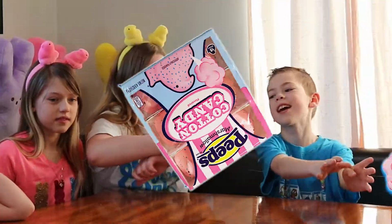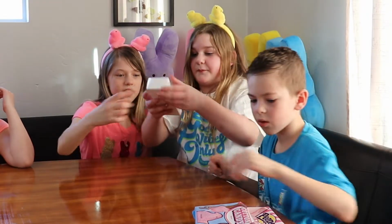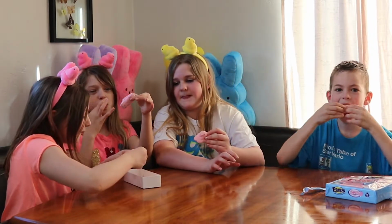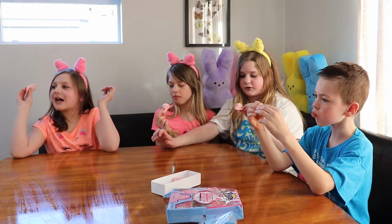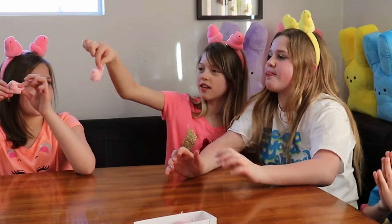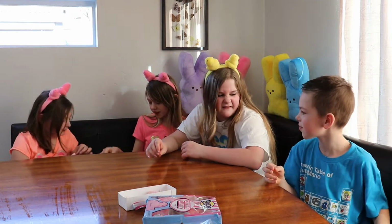Next, I want to try cotton candy. Anyway, this is what it looked like at the end. I bit off his eye. Look at his eyes, it's so sad. It's an octopus with no legs. He looks so sad. Okay, moving on.